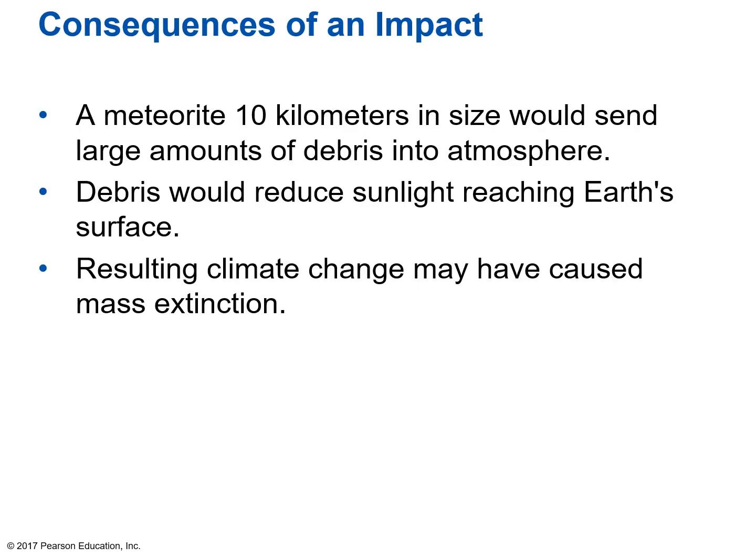The consequences of such an impact. It's figured that it was a meteorite that was about 10 kilometers in size. So that's about 6 miles in size, that upon landing on the Earth would send large amounts of debris into the atmosphere, basically covering the entire sky, darkening the sky. The debris, which would spread worldwide, would reduce sunlight that reaches the Earth's surface. The resulting climate change may have caused mass extinction.